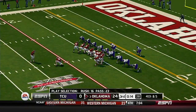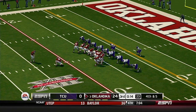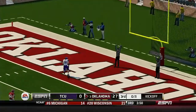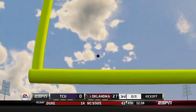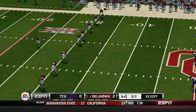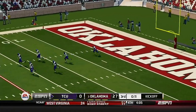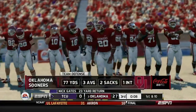It's fourth down. They'll line it up for the field goal. Kicks away, and it is good. Oklahoma lines up for the kickoff. He sends this one deep. Makes it to the 22-yard line.